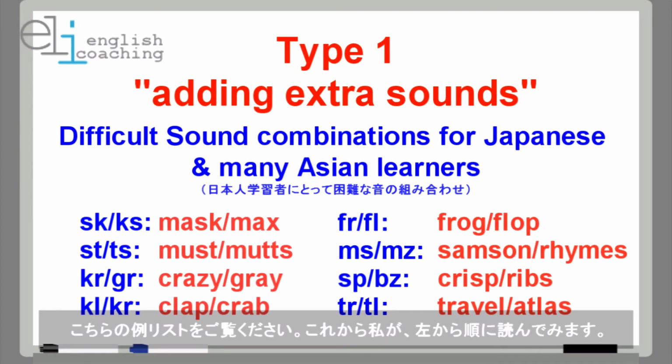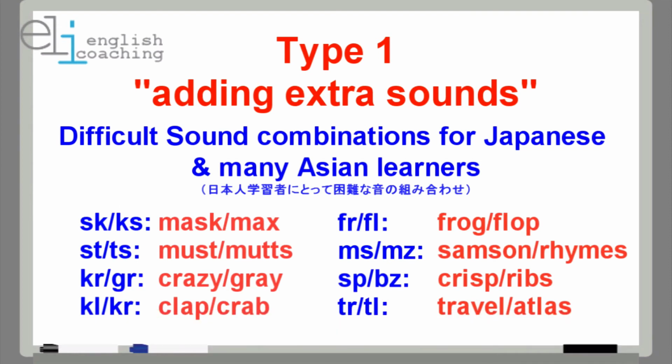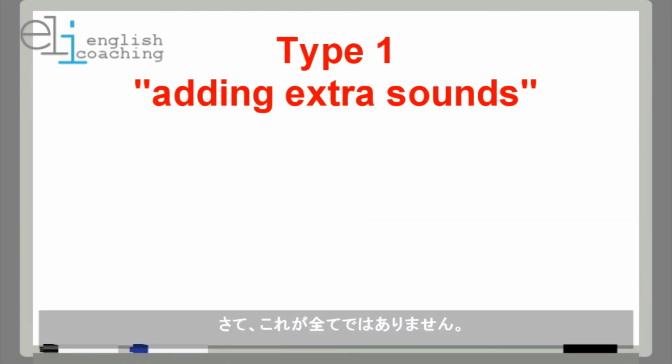Look at that sample list, which I'm going to read from left to right for you. Mask, max, must, mutts, crazy, gray, clap, crab, frog, flop, Samson, rhymes, crisp, ribs, travel, atlas.